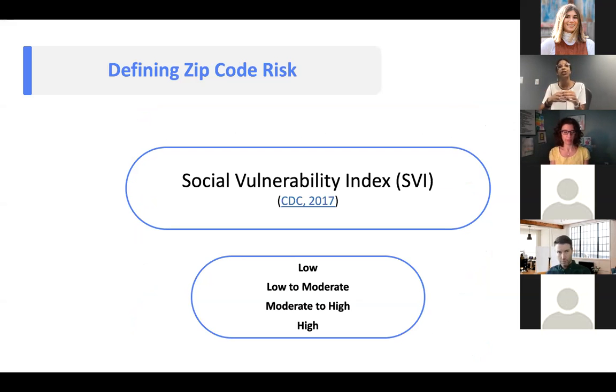So they use factors such as housing, educational attainment, race, ethnicity, language, transportation, access to services and healthcare, everything like that. And it gives us a very specific zip code risk ranking for the areas where our patient sample lived. So this meant that we could stratify every patient into a category corresponding to the overall risk of their areas. And these categories, they're from the SVI, and we also use them in our research. It's low risk, low to moderate risk, moderate to high risk, and high risk.